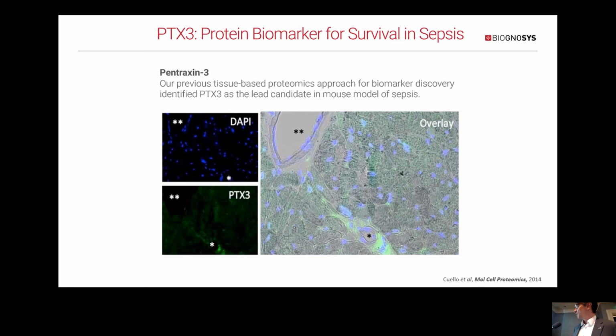This is a cardiac tissue, and you can see these small capillaries. And what you're seeing here is how the neutrophils, when they extravasate, they degranulate, and they deposit pentraxin in the tissue. So you don't just have inflammation in your blood. The cells in the blood carry, of course, these proteins into your tissue.